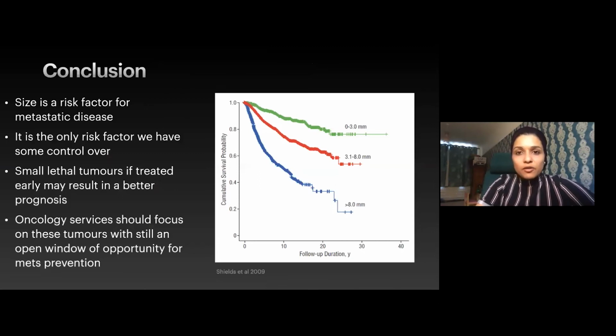So if I summarize a little bit, we know that smaller tumors do better. Patients with smaller tumors do better. They get less metastatic disease. And that's not just because they're all benign. Some of them have very dangerous genetic mutations. And actually, if you treat those ones with high risk genetic mutations earlier when they're small, patients do better than if you wait for them to be bigger.